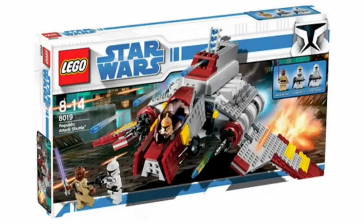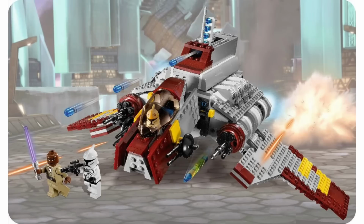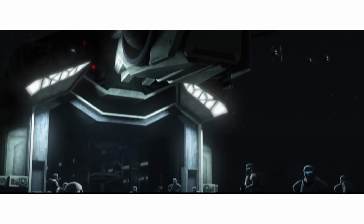So starting off right away at number 10, I have a Republic Attack Shuttle. And this one's a pretty easy one to do. First off, the Bad Batch Shuttle, once that retires, this is a very prominent ship featured in the Bad Batch, both Season 1 and it looks like Season 2. It's already in the trailers.